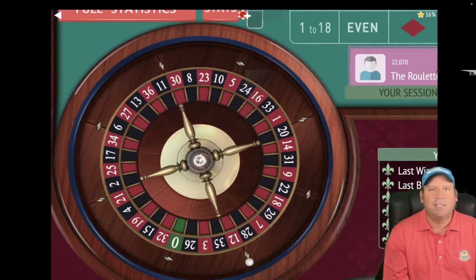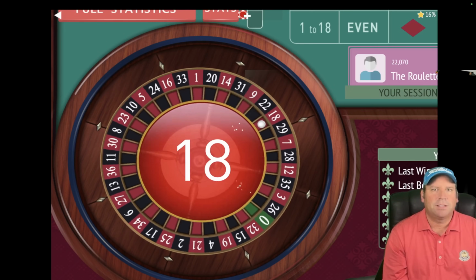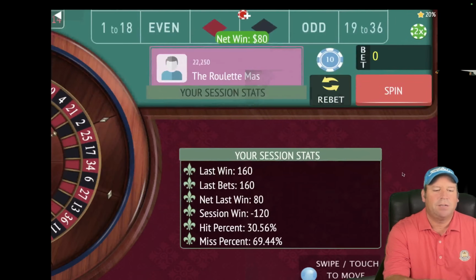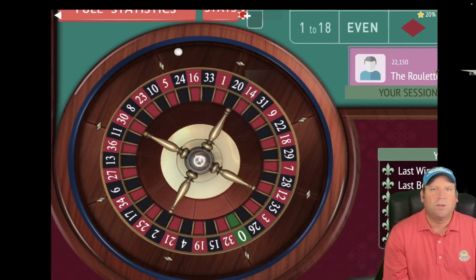I really like how easy this one is to keep track of. You just increase by 1 unit after losses, and when you get wins, you stay the same. And there's a nice $80 win. So we're just going to rebet and spin, 160 total, 80 on each.